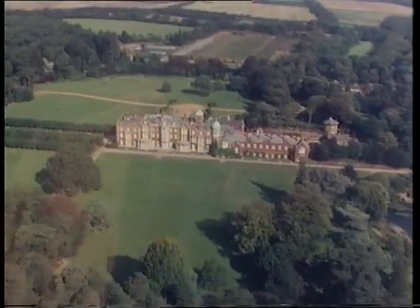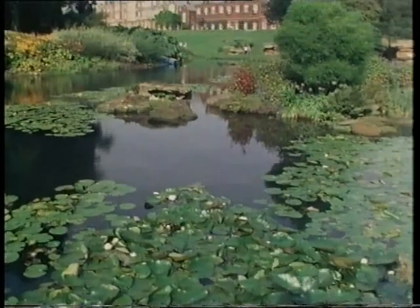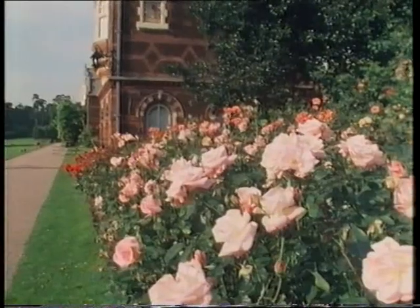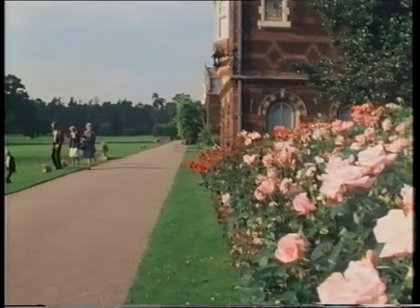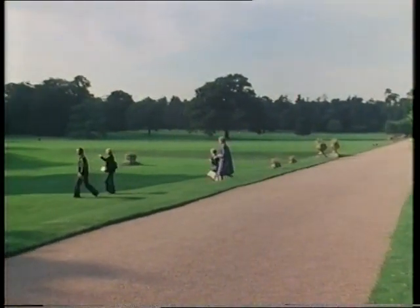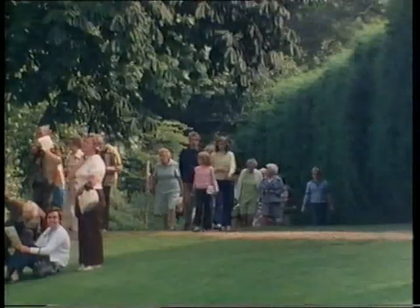This is Sandringham, set in the heart of the West Norfolk countryside, an estate owned by the Queen. More than 200,000 people visit Sandringham each year. On summer days, when the royal family is away, the public can go inside or wander through classic English gardens.